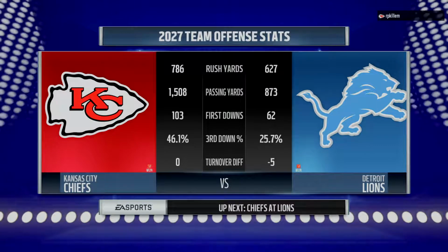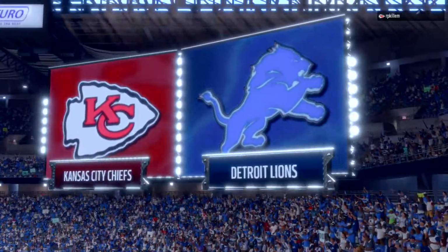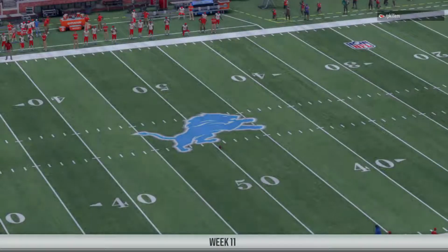Everybody, I'm Larry Ridley. You're tuned into the NFL on EA Sports. The Lions come into today's matchup wanting to find a way to walk out of the stadium with win number 5 on the season. It's the Chiefs going up against the Lions.